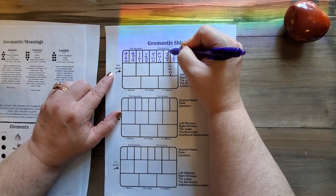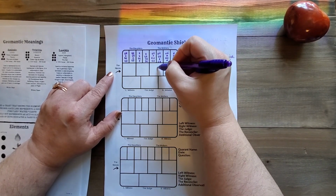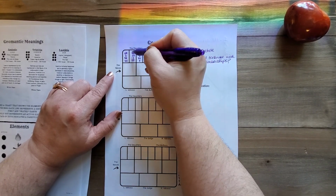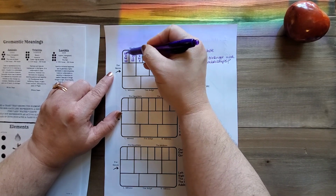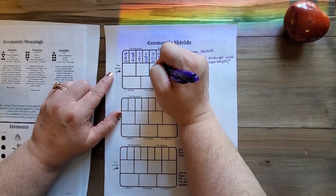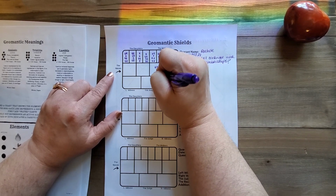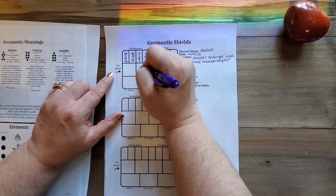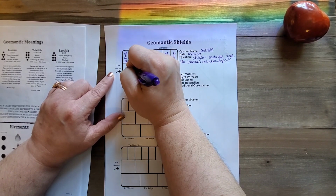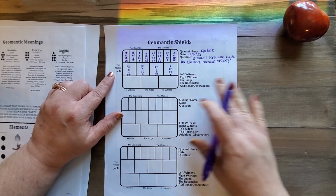So the 1st and 2nd of the mothers make the first niece. The 3rd and 4th of the mothers make the second niece. The first and second of the daughters make the third niece. And the third and fourth of the daughters make the 4th niece. So I'm just going to do that really quick. It is so easy. So that's what we have.